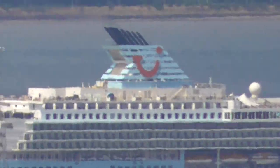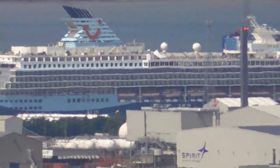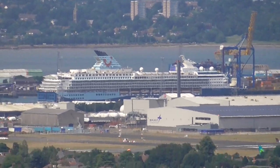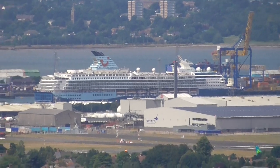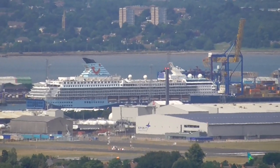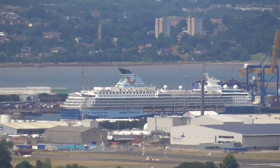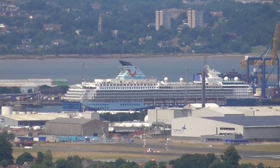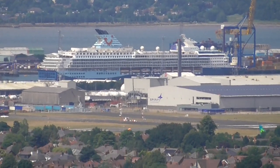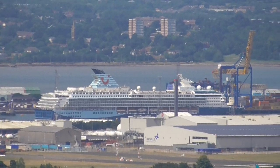Blue smokestack there. Pretty in blue. So what can I tell you about the Marella Explorer? Well, the Marella Explorer was built by Meyer Werft, Papenburg, Germany, in 1995, launched in 1995. And she has undergone a number of reincarnations as regards name. She was the Century, the Celebrity Century, she was the SkySea Golden Era, a bit of a mouthful, and today she is the Marella Explorer 2.